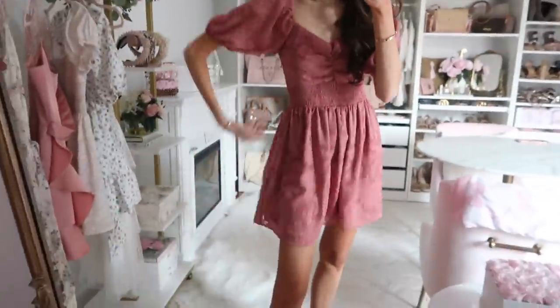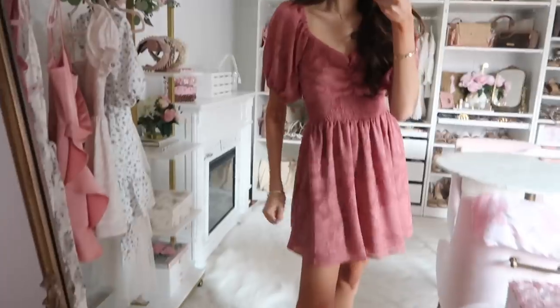So this one is so cute. It has a smocked waist, very stretchy and comfy, and I'd say true to size.